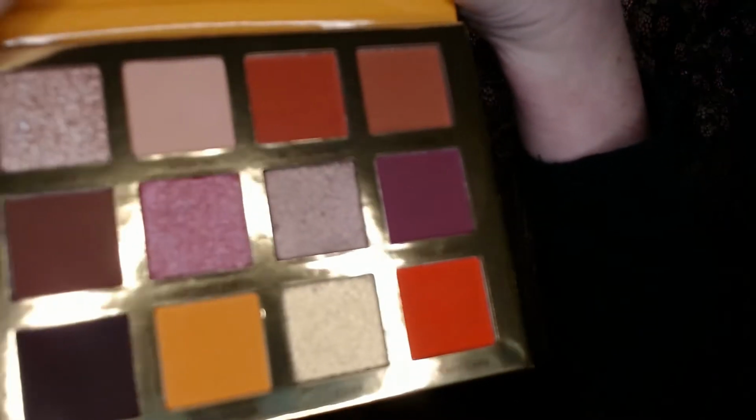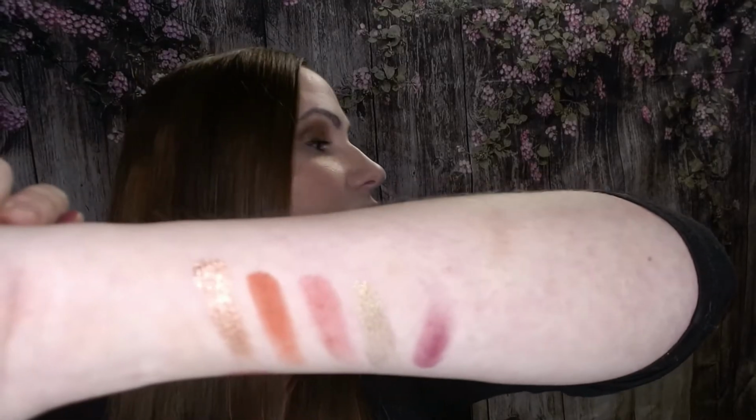Okay, definitely looks like some fall looks in here. Have names like pumpkin spice, apple cider, candy corn, just a bunch of fun names in here. So I'm going to get a couple quick swatches of this and I will be right back. Okay, I'm back with some swatches for you. Here are the swatches.